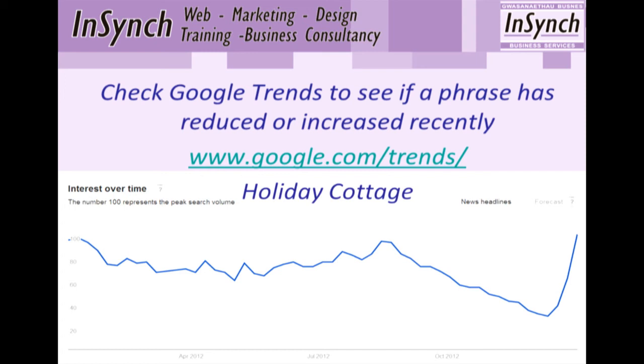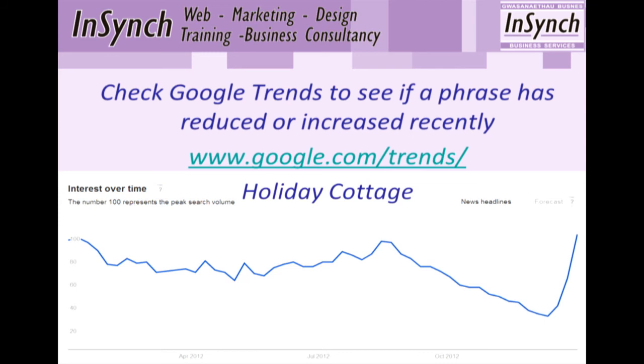So this is just a phrase, holiday cottage, and we've done this on Google Trends, which doesn't cost anything to do. But by doing that, we can actually see how often people search for that particular phrase. So if you ran a holiday cottage, you would expect your statistics to track that to a degree. The other interesting thing with that as well, if you notice, this is January through to December.